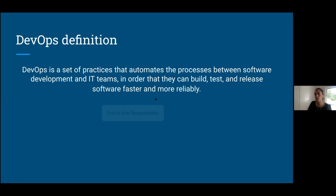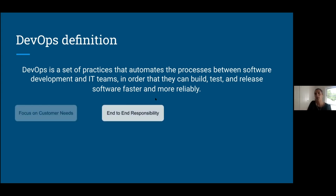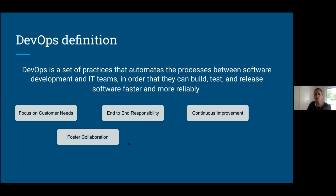It has some principles. End-to-end responsibility, obviously, is a very important one, but it also focuses on customer needs, continuous improvement, fostering collaboration, and automating everything or almost everything. It's applying all those principles that really builds this growing culture.